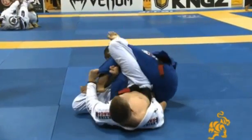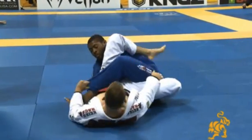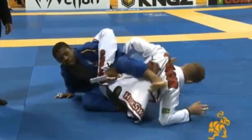Keenan's very good at escaping 50-50 positions, I've noticed. So we'll see what happens here.